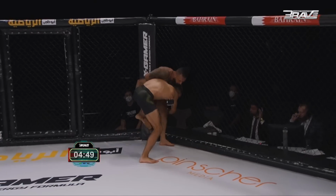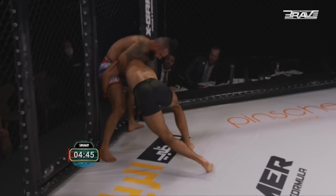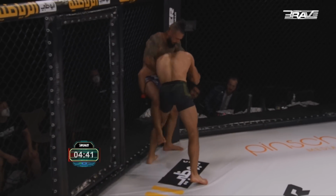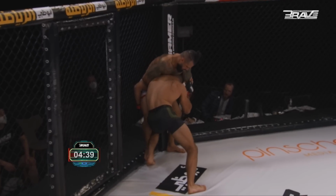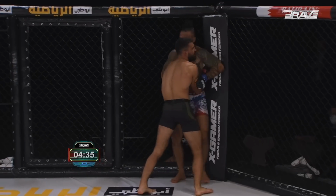Benoit Saint-Denis is the first one to shoot for the takedown here right in front of our broadcast position, and let's see how it goes. So far, well defended from Mario Saeed. Needs to be wary of leaving the neck in. Saeed, of course, a fantastic wrestler in his own right. This is a position that he's used to being in.